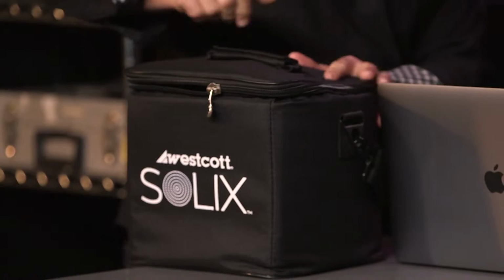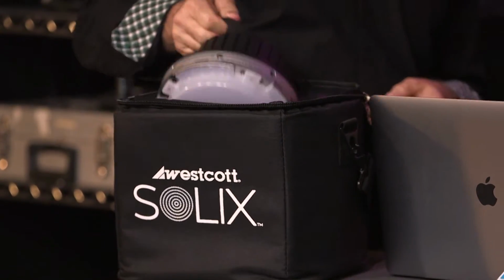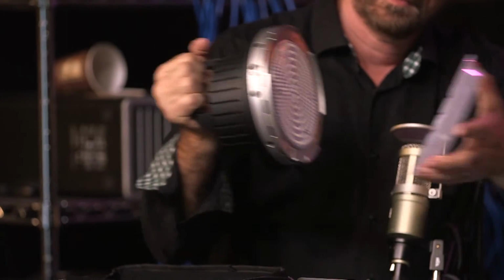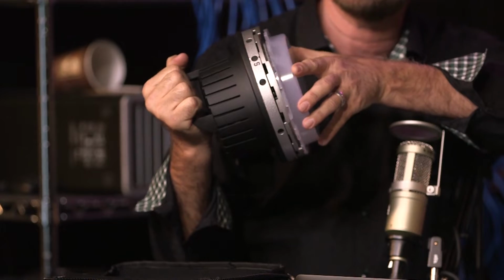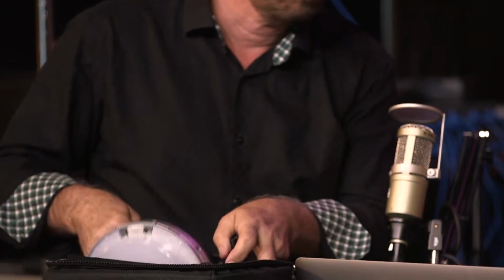So yes, I'm from the folks at Westcott. Let me grab it here. Check this out. This is our new Solex. It's been out for about six months. What we have here is a daylight balanced LED with a diffusion disc that comes on the front. It's all magnetic. It's about 2,200 lux. 2,200 lux, not 2,200 bucks, right? No, lux.